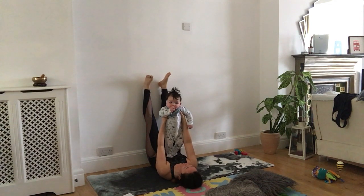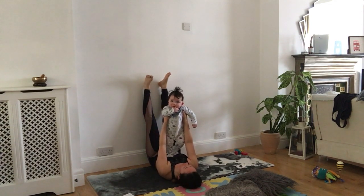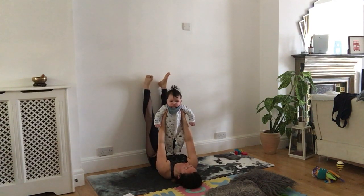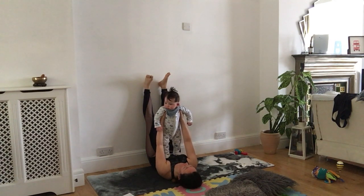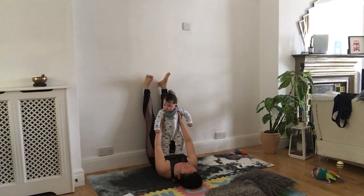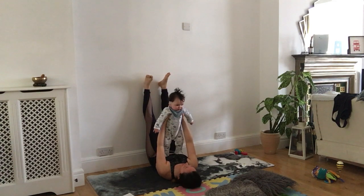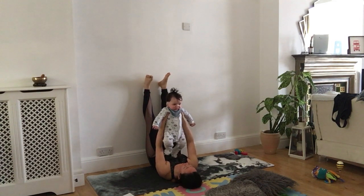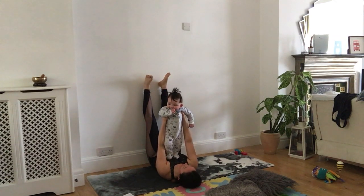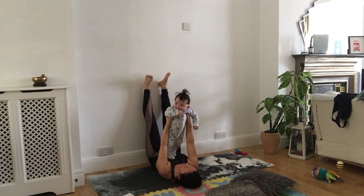Nice work. Now, shoulder stand's great. You can do this in your bed in the morning. You can do this during the day. Just place the legs up a wall. You can always use a chair if you prefer to stick your feet on that way. And this is a great way to just energize through the legs, get the blood refreshed as fresh blood circulates around the body. And it's great if your baby wants to sit on your hips rather than stand on your chest.